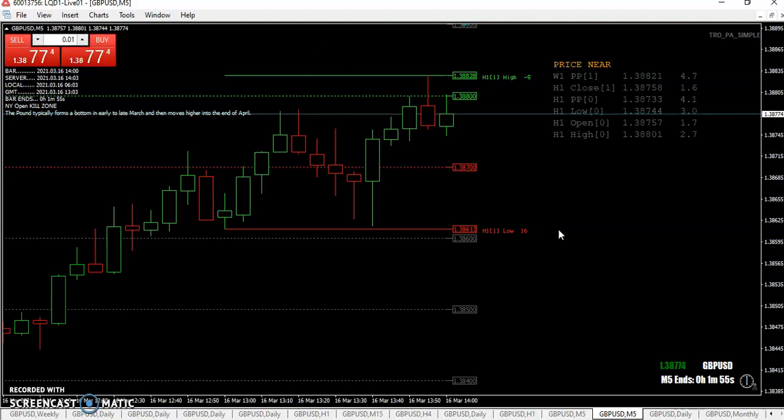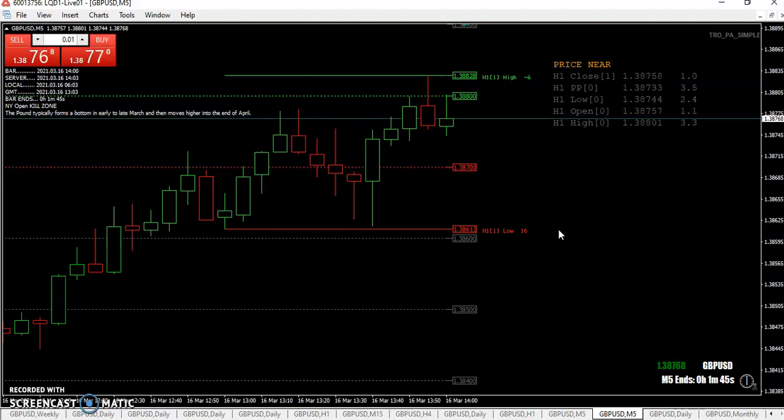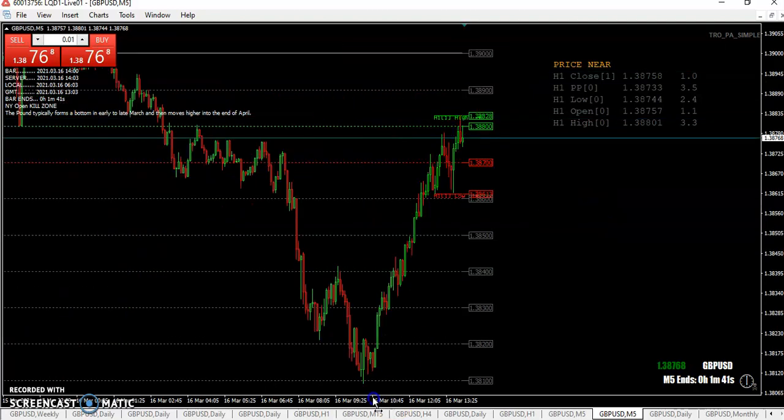But at the same time, the advantage of taking that trade is if it does happen to break that 82.4, then it's probably going to run all the way up to, my guess, somewhere around 38.91, just because that's the next level that makes sense as to where price is going to have difficulty again.